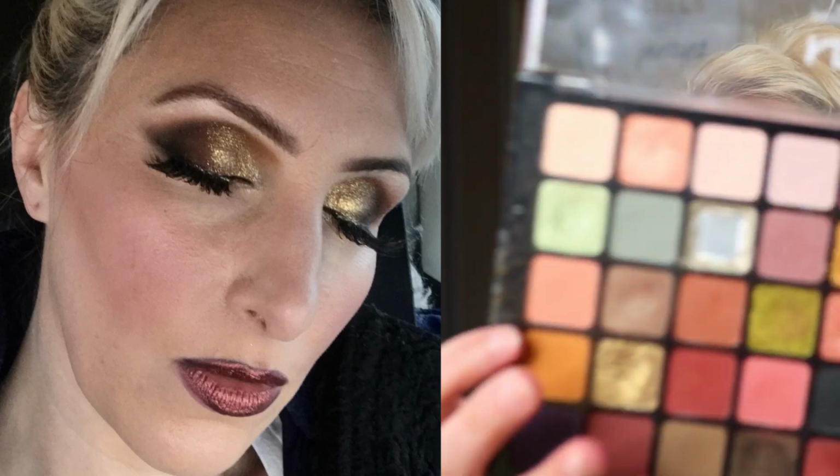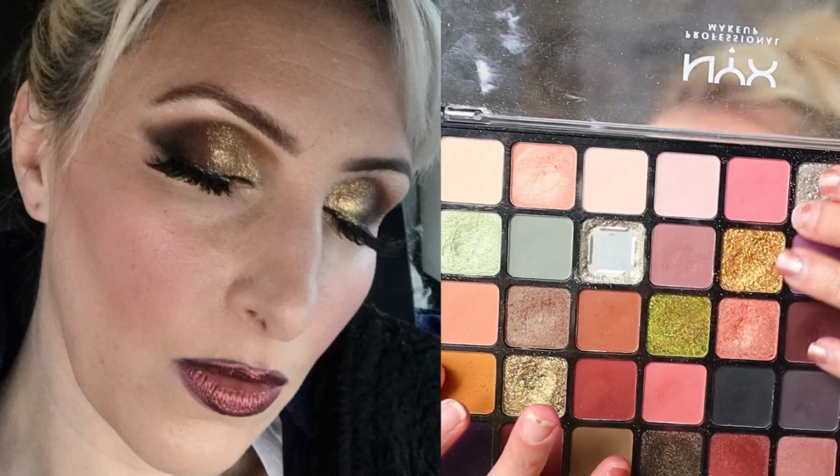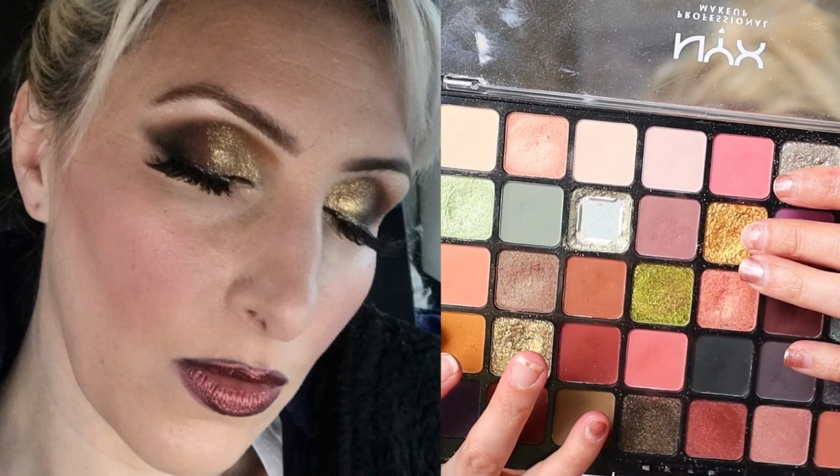And then with this look, I went very copper, very gold, which this palette does a beautiful job at. I'm sure I probably used this beautiful mustard, and then it looks like I probably used this brighter gold right here. And I'm sure I probably dipped into this shade right here. Just a really pretty classic copper gold look. And then I did use the Collab lip topper again as well.